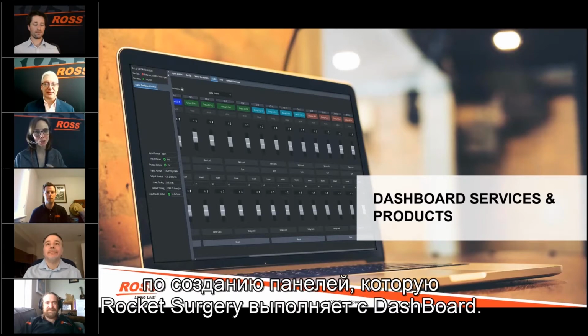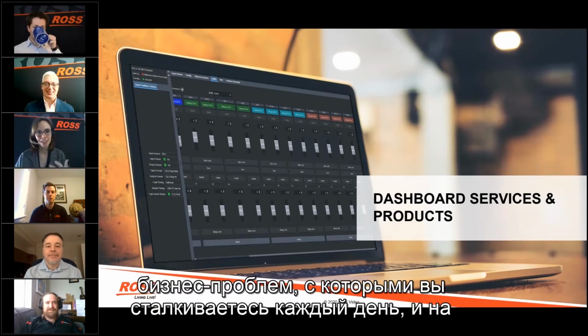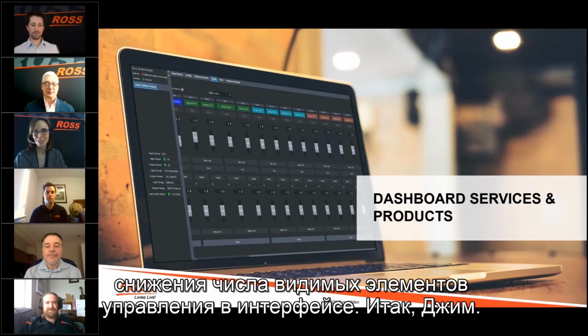Jim will speak first about the custom panel work that Rocket Surgery has been doing with Dashboard. And I want everyone out there to keep your eyes and ears open for the business problems that you're seeing every day and the way that these custom panels solve them through limiting their visible controls on the interface. So over to Jim.